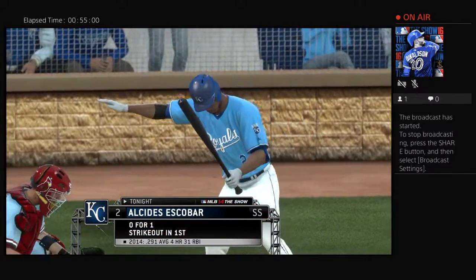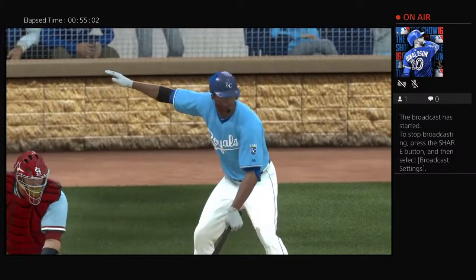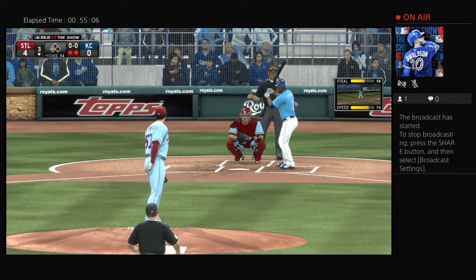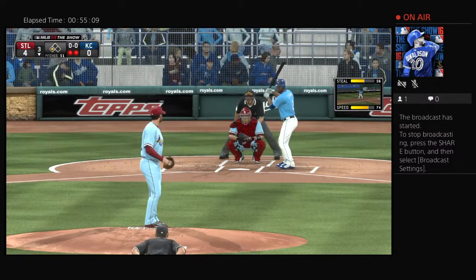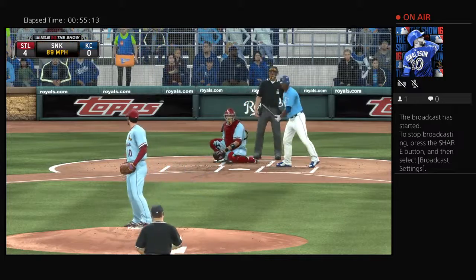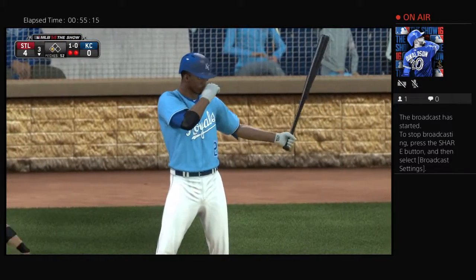Alcides Escobar will get another shot, called out on strikes his first time around. He'll start him with a sinker here, but that sinks a bit too much that time. It's 1-0.